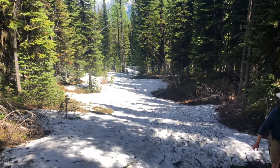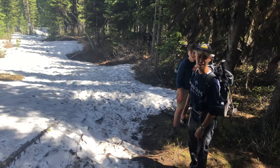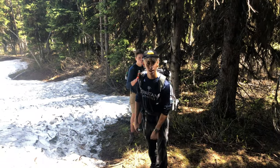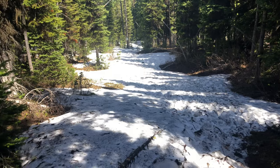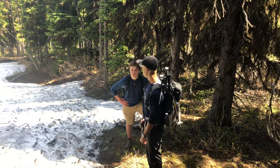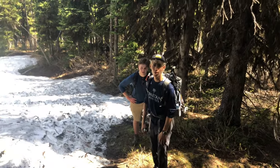Quick post-holing snow session on our way up to Frozen Lake. Not quite all melted up here. It's currently June 25th. So maybe give it a week or two if you really hate snow, but it's not too long of a section. And we are nearly there. We're all craving a swim now. Oh yeah.